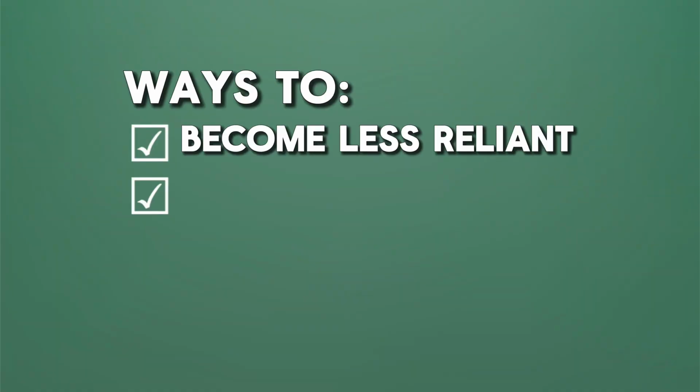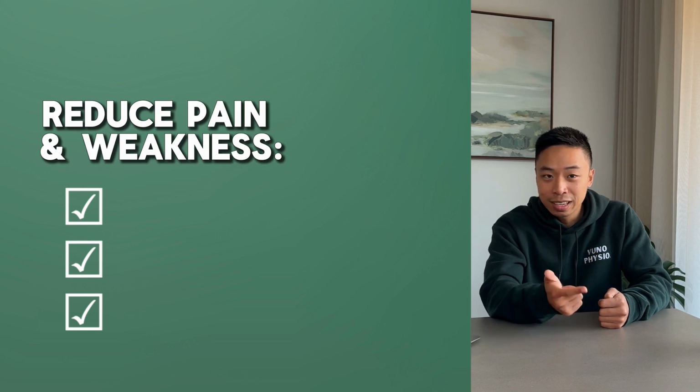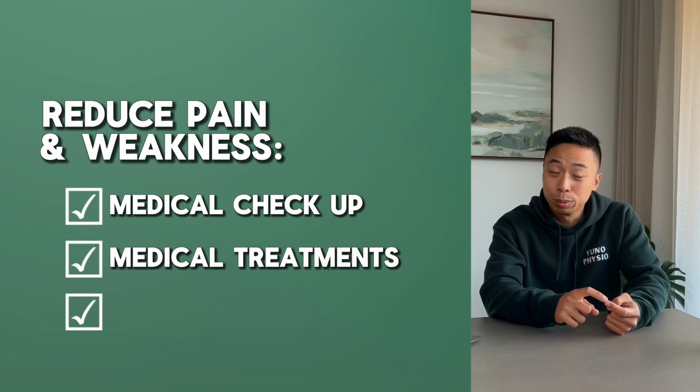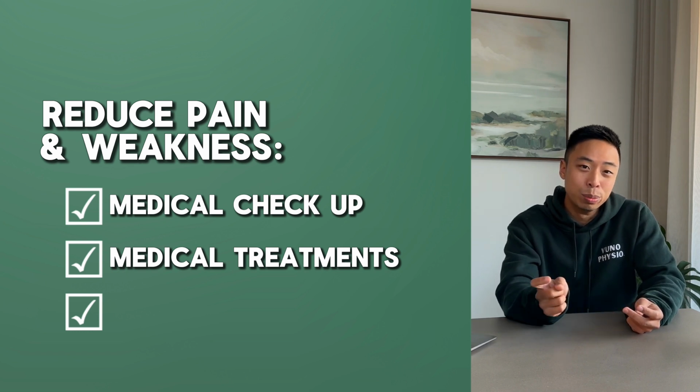So since we're talking about exercise, we can actually talk about ways to become less reliant on the walking stick and possibly avoid the need to use it. So we want to address the reason that we needed to use the walking stick in the first place. If you're using it for pain or weakness in the leg, make sure you get a medical checkup from your doctor and that you're receiving the treatments that you need to for your specific condition. After that, we want to focus on doing what we can to build a healthy body.